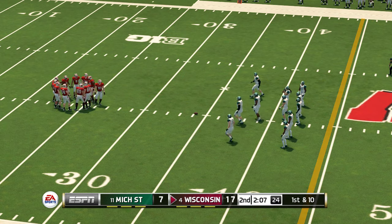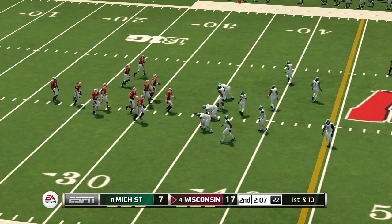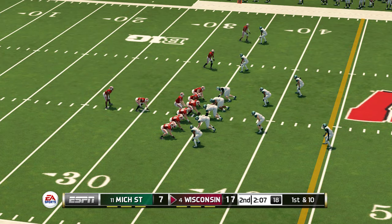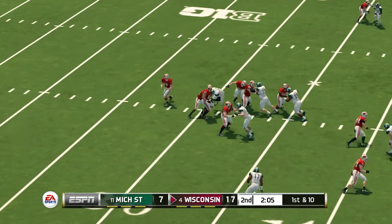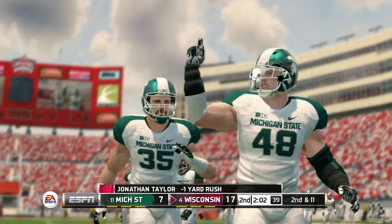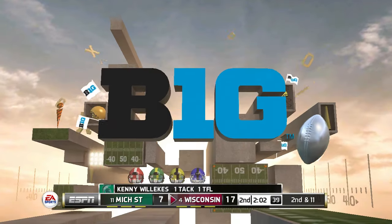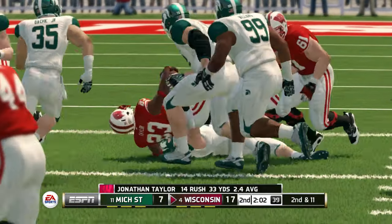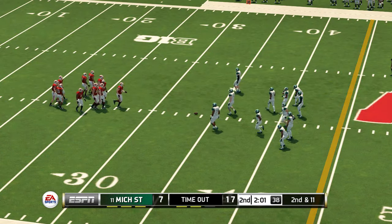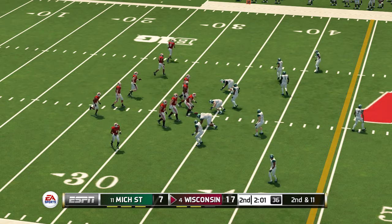So it's time to see this offense go to work again. This defense couldn't stop them from moving the ball and inevitably finding the end zone. Draw play, and the defense was ready for it. Loss of play. That'll bring up second and 11. Wisconsin's going to take their first time out of the half. 2 minutes left in the half.